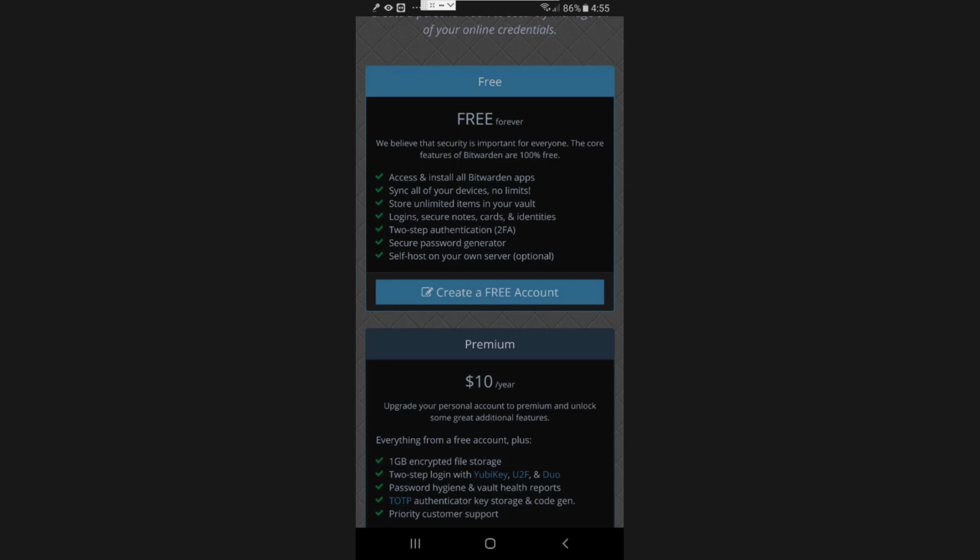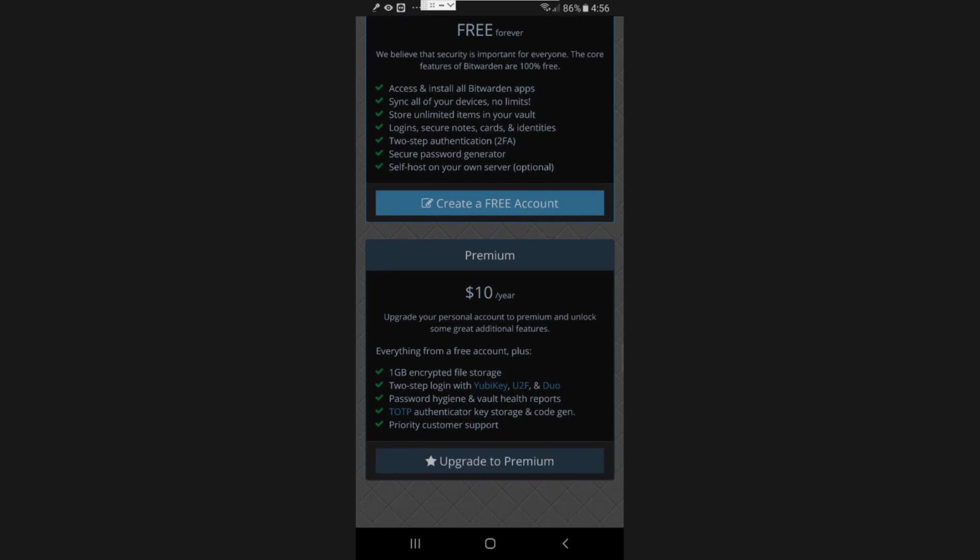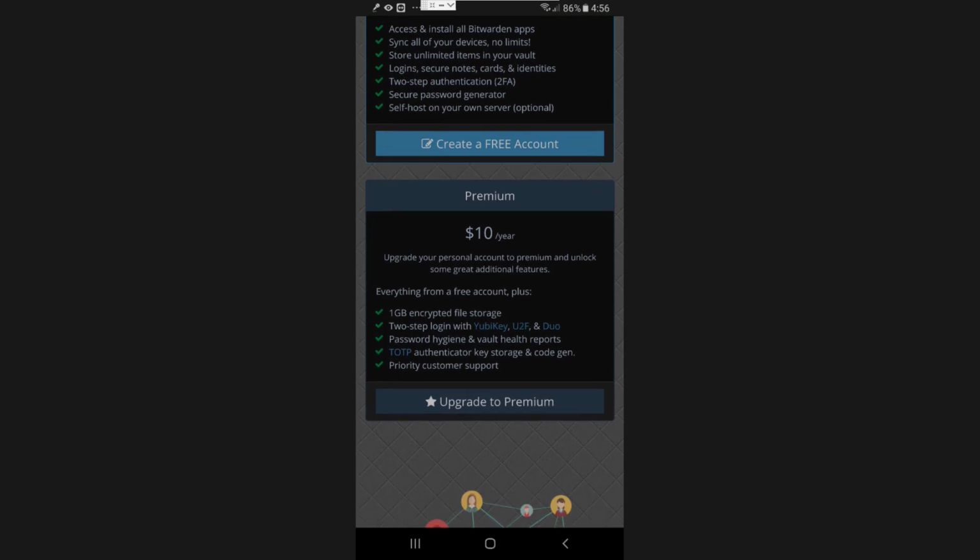You can see that without paying for anything, you get access to install the Warden apps. You can sync on all of your devices, store unlimited items in your vault. You get secure notes and things like that, two-step authentication, the secure password manager, and you can self-host your own server if you'd like as well, which is nice, and especially for a small organization, that's really great. For $10 a year, which is very, very cheap, less than $1 a month actually, you get the premium version.